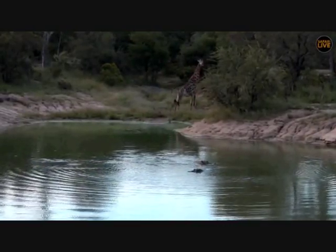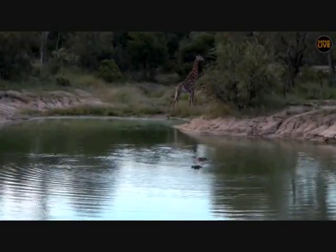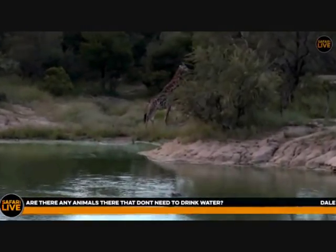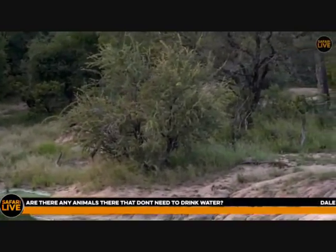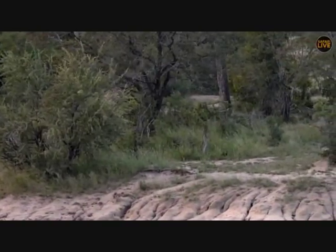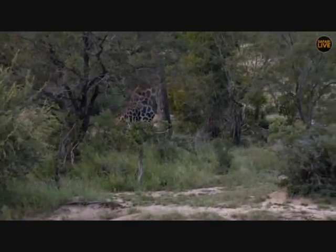Interesting. It's possible that he's going to have a little look around there, see if there's any predators watching him come to drink. Dale, what animals don't need to drink? I'm thinking now, an animal like a steenbok, we would regard it as water independent because they get all their moisture from the vegetation they eat, but it doesn't mean that they don't go and drink. It means that they can survive without it.